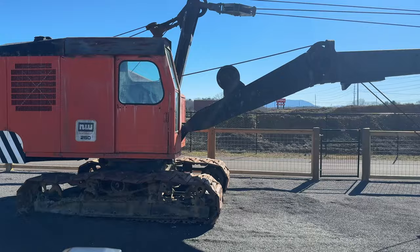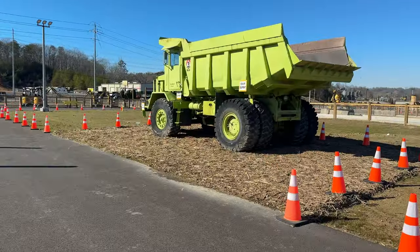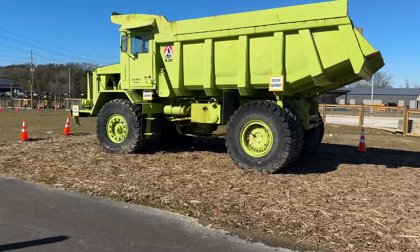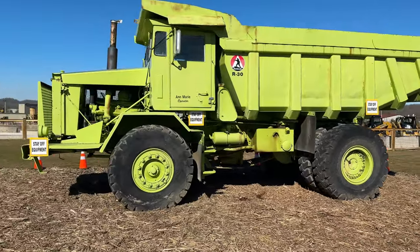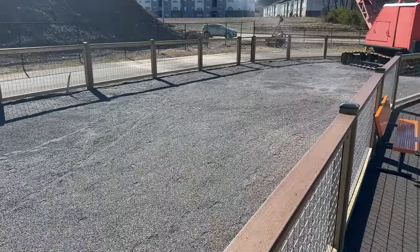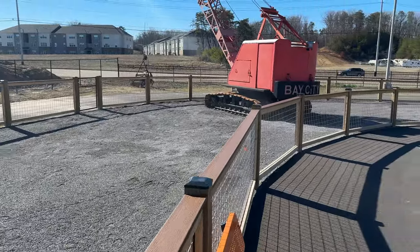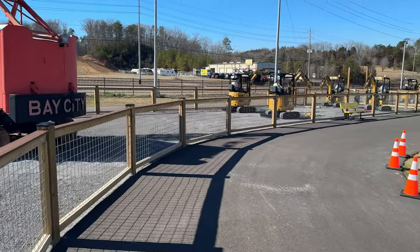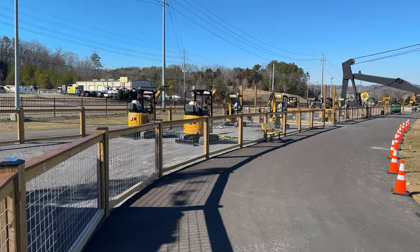So again, as you walk around, there's lots of different equipment for kids of all ages to see, to come up and take some pictures with, like this big giant dump truck. That's a mining truck, a Euclid mining truck. So they go in and out of the mines. And it looks like you've got some room over here if you wanted to add some more excavators in the future. We do. We have a couple new games that we are actually working up the engineering portion on, and we will let you know as soon as we get it engineered so you can come and see it.